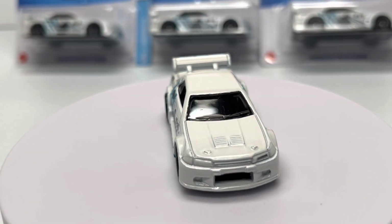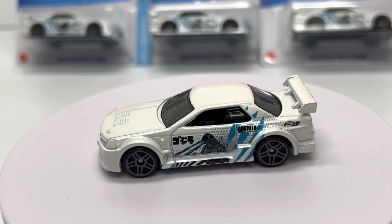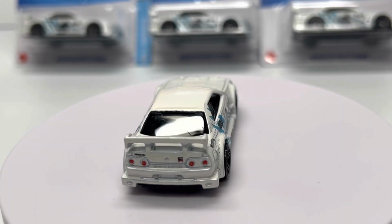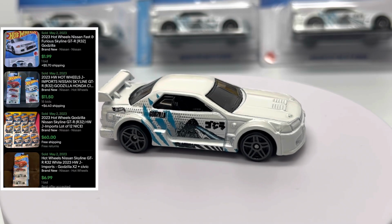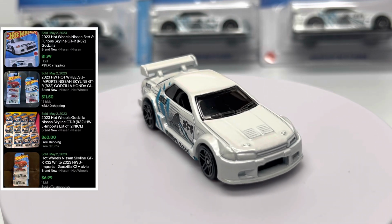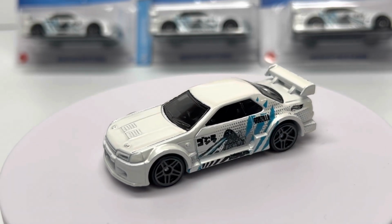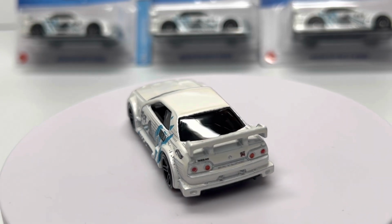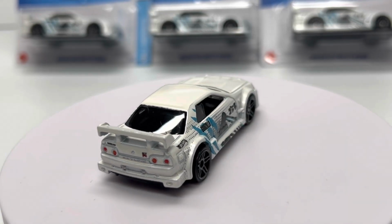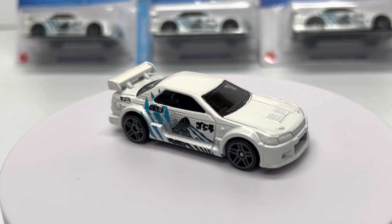So again, adding three of these to the Hot Wheels investing portfolio puts me $3 invested in this release. Right now on the secondary market, these are selling about $2 to $3. Obviously, they were selling for a lot more, maybe about a couple of weeks ago. Pretty much sitting at that $10 range, but that's the natural progression of these cars. There's a lot of hype when they release and they tend to taper down in value, but that's not to say that it doesn't have some future value.